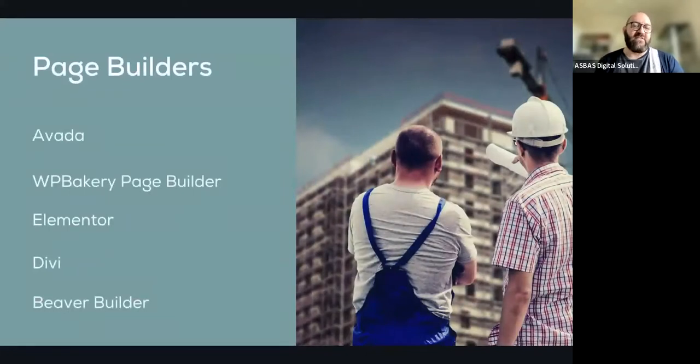Now, the page builders include Avada, WP Bakery Page Builder, which is often just called Page Builder these days. Elementor is incredibly popular, probably the number one. Divi, which is probably about number two, and then Beaver Builder, which is becoming increasingly more prominent and important in there. Now, these page builders allow you to either build themes of your own, such as in Divi, you can build your own pages. Elementor, you can build your own pages, or they come with built-in theme libraries.